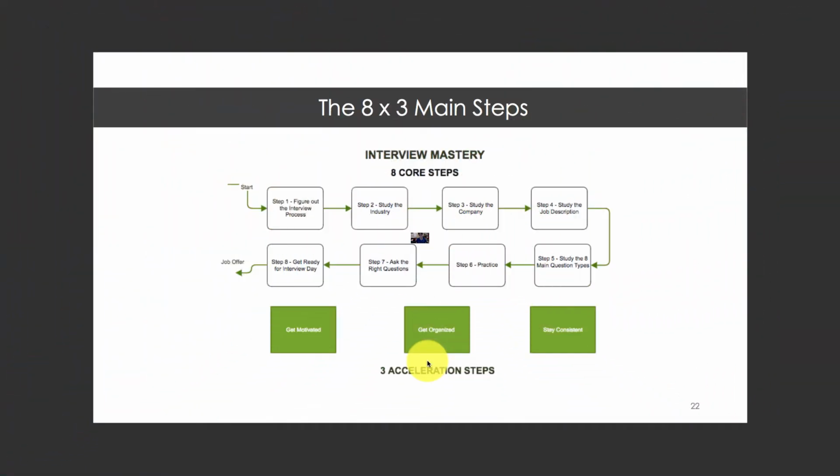Again, we'll teach you tips and techniques and tricks on how to get organized, how to ensure that you stay organized throughout the entire process. And then you've got to stay consistent. My friends, you've got to stay consistent. If things don't work out as part of this interview process, just move on. That's fine. If you don't get the job offer, it's okay, just move on to the next one.